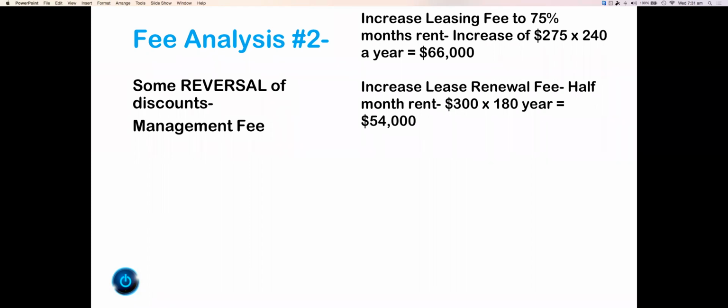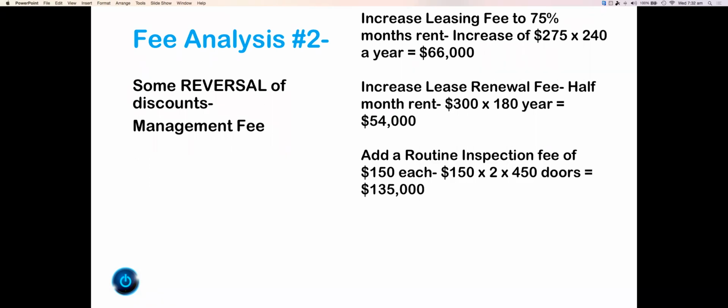Now, increasing the lease renewal fee, we're doing that to half a month's rent. And that's typically what we would do. That's $300 times 180 lease renewals a year. That is $54,000.